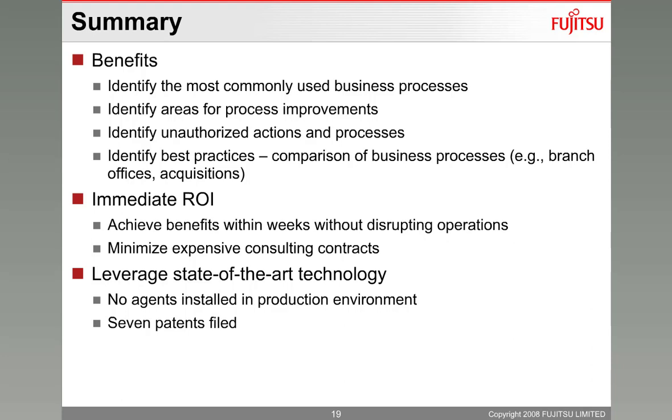So we can help you to understand your best practices in this area. There is immediate return on investment here. Often the benefits can be achieved in only a few weeks of starting out. And that's a big change from expensive consulting to come in and do it in the more or less manual way. We are leveraging state-of-the-art technology.